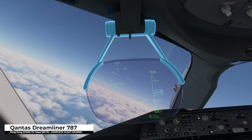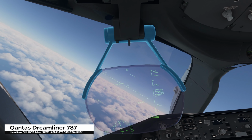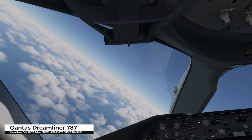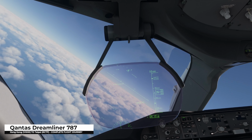As we glide smoothly above the clouds, the HUD plays an integral role in our journey. Look closely, and you'll see a wealth of information displayed, from our current altitude and speed to the aircraft's heading and the horizon line. This display ensures that critical data are always within the pilot's immediate gaze, minimizing the need to look down at traditional instrument panels, particularly during the most critical phases of flight, such as takeoff and landing.